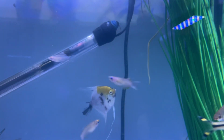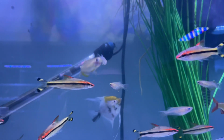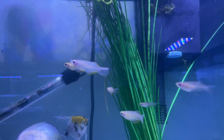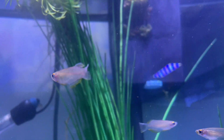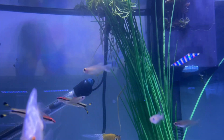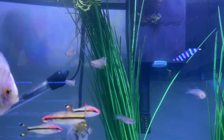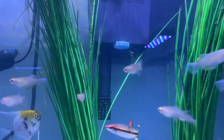Up here, we've got these amazing Lampeye Killi fish. So these guys are one of the larger species of killies, growing to about 2.5 inches for the males. And so you see they're starting to get some of that amazing coloration in on the tails here. And as they grow, it'll get more and more vibrant. These guys are great as they occupy the top level of the tank most of the time. So that'll give you some activity in an area where most of your other fish don't really swim.